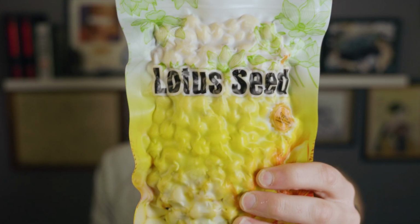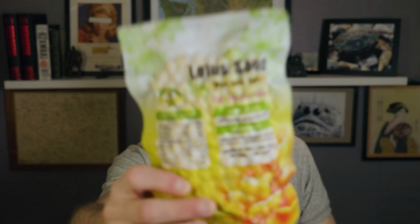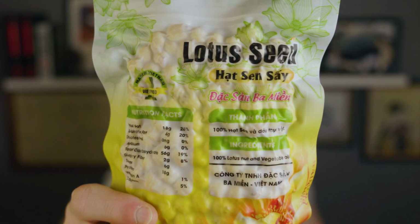All right, gang, number 4, lotus seeds. Hat Sen Say Daksanba Alien. Not sure how to pronounce any of these things, but they're lotus seeds. I know lotuses are flowers. I've read the Odyssey. I know there are the lotus eaters. Odysseus had a run-in with them. I didn't know people ate lotus seeds. I have no clue what these will taste like. Nothing. No point of reference whatsoever. But I'm very curious to try these.